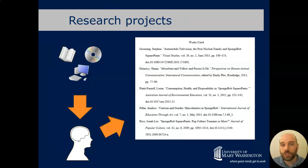However, you could instead give a presentation in class or build a website. The format of your response is not the important thing. The important thing is that you can demonstrate to your professor that you learned something from the sources you found.